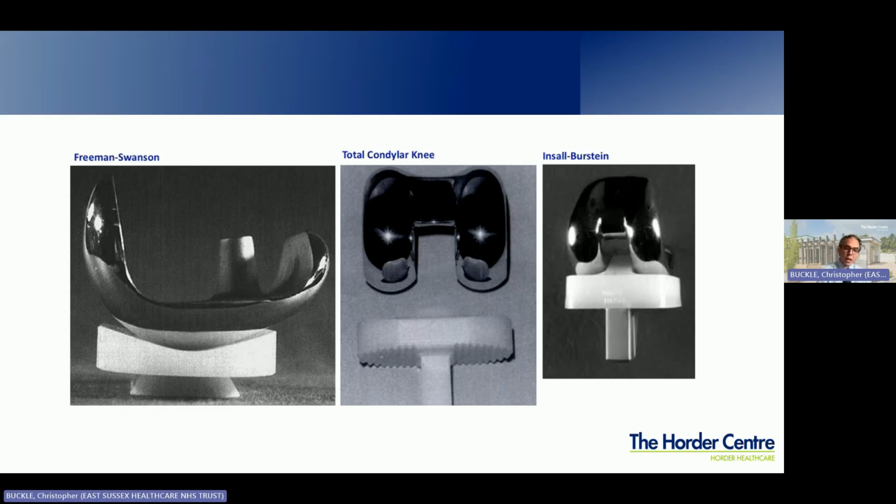And the key difference to that first knee replacement we saw is they are two completely separate components. They are not tied together like a hinge. They are freely mobile from each other, and therefore, importantly, pay respect to some of the soft tissues around the knee, particularly the ligamentous structures, and so therefore offered the advantages of giving a more normal and naturally functioning knee.